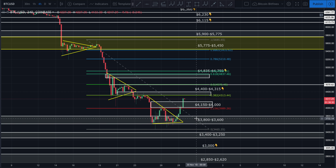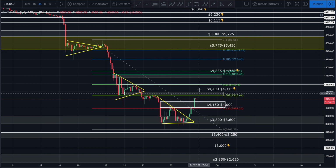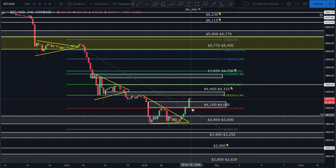Now, could it come lower? Absolutely. I'm still watching that $3,000 level, guys. I still believe $3,000 is a very real possibility. That being said, we are seeing some short-term bullish momentum, and all we can do is wait and see how this ends up playing out.